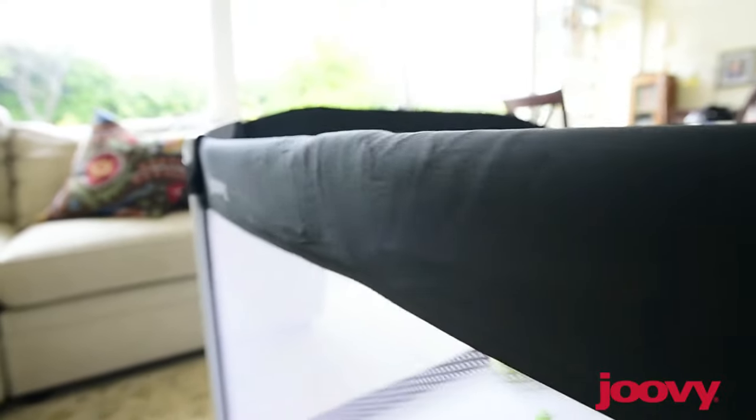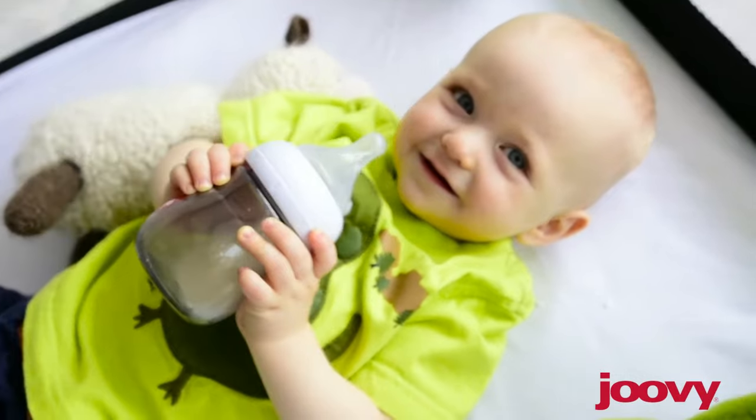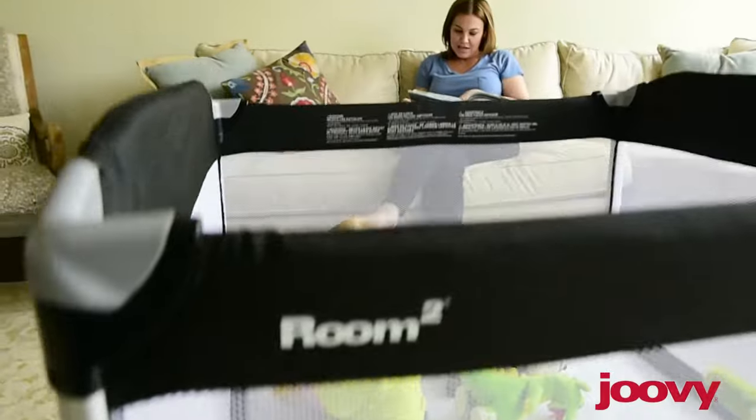The Room²-Playard is strong, safe, and stable, and it's great both indoors and outdoors. And it has large mesh windows, so visibility is phenomenal.